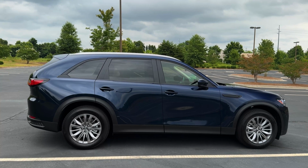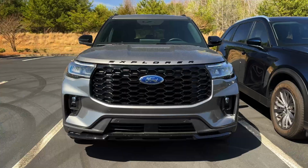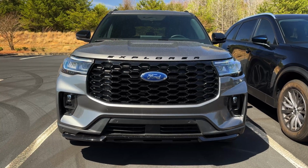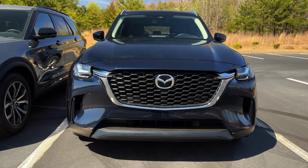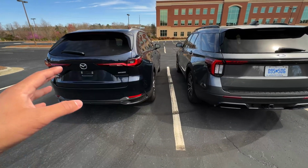Although, I will bring up one other point with both of these vehicles. With Mazda and Ford, I have noticed a lot of discrepancies between the trim levels. So it's totally possible that a higher trim level Ford could drive, feel, and be a bit more refined than what I'm experiencing here with the ST Line. Same thing with the Mazda.